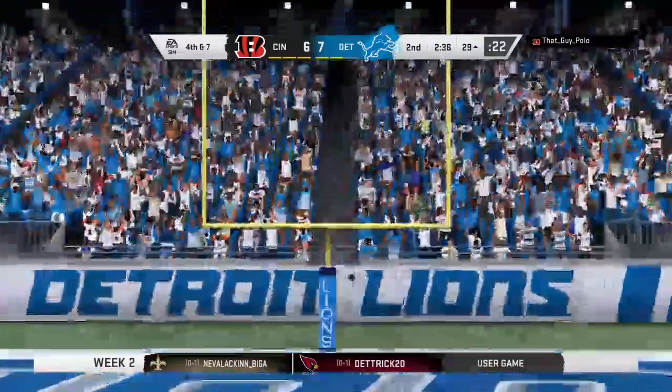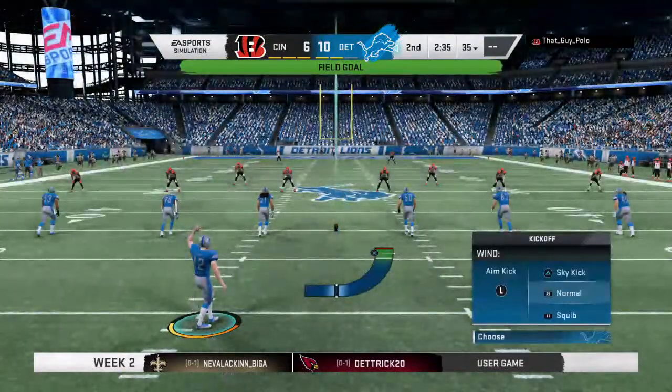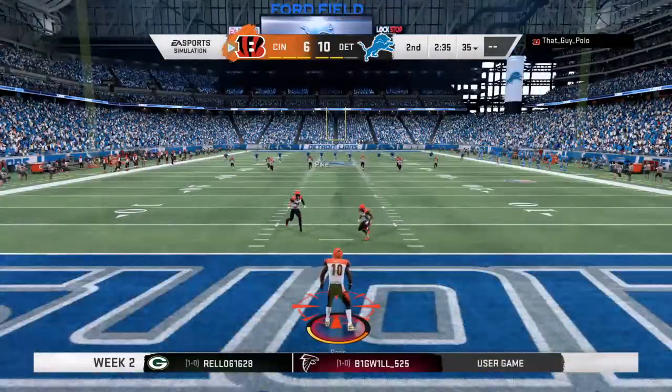And this will split the uprights. It's right down the middle. And they bump the lead up to 4 now at 10-6. So the scoring drive encompasses 9 plays, and the net result, 3 points.